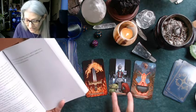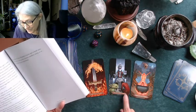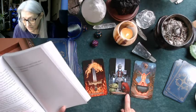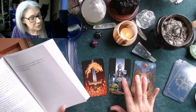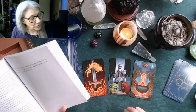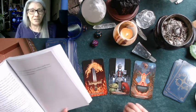So this is the controlling of wild nature and the goddess worshippers, who could be seen as devil worshippers or cast as devil worshippers. So that was the description. The divinatory meaning is the yoke of the world. Convention, orthodoxy, tradition, organized religion, societal pressures and expectations, a fear of the subversive.